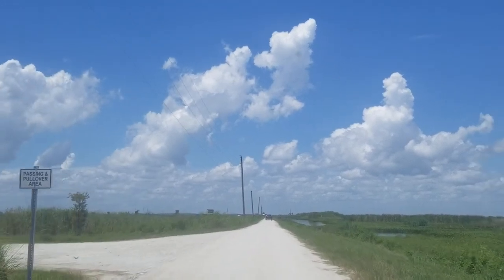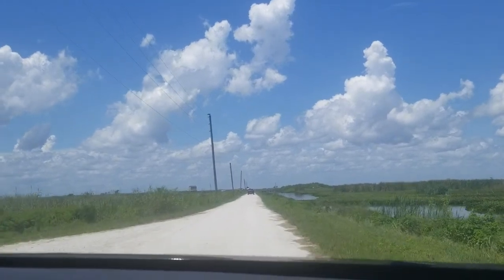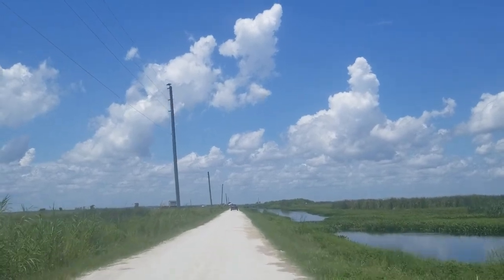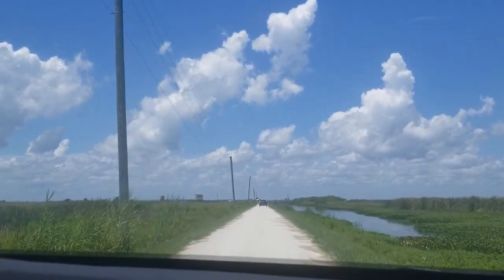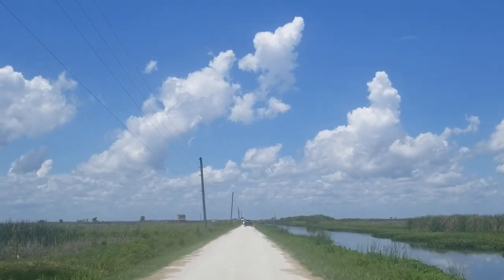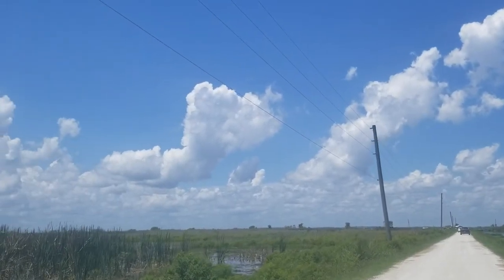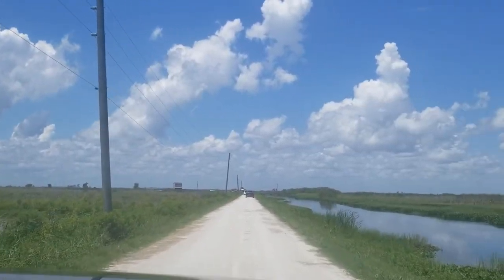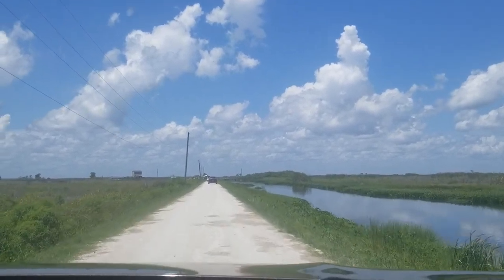So I think we are gonna have similar views of nature in the next few miles. This drive is 11 miles. So in the rest of the drive, we are gonna see some similar nature and its creatures around. So for now, I guess this is gonna be it for today.